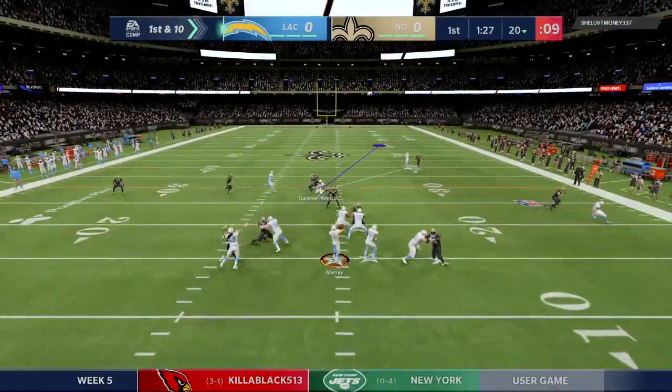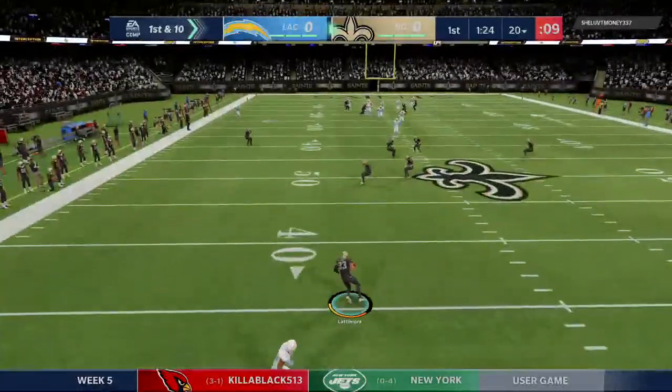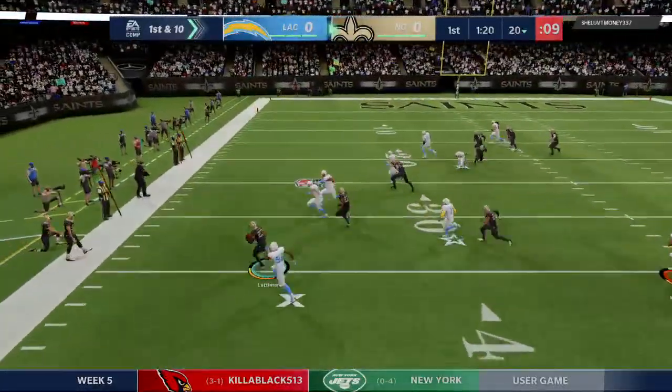After the turnover, here's Murray. And he's going to take a shot right away. And this throw will be intercepted. Picked up by Marshawn Lattimore.